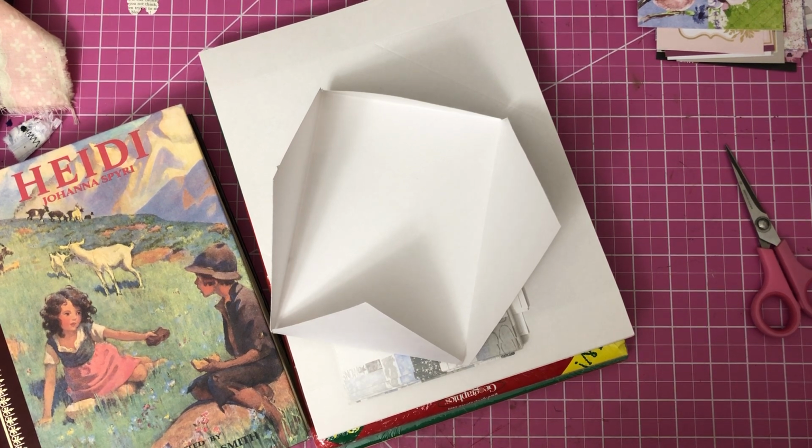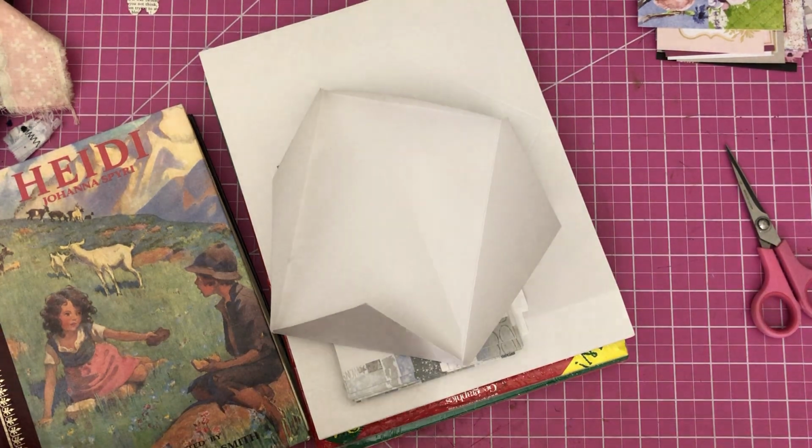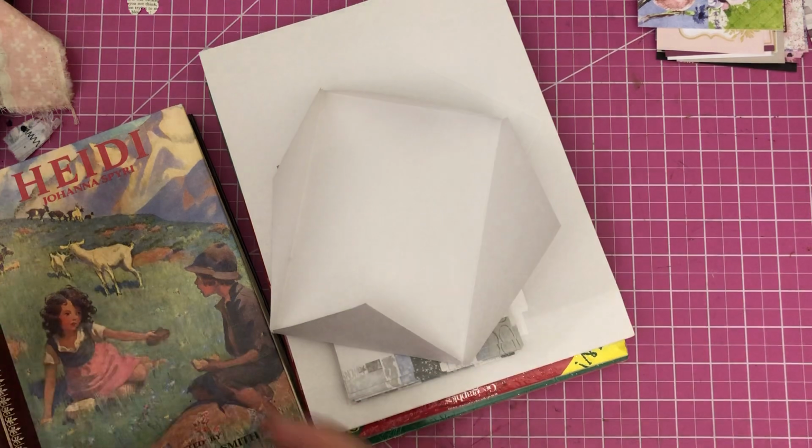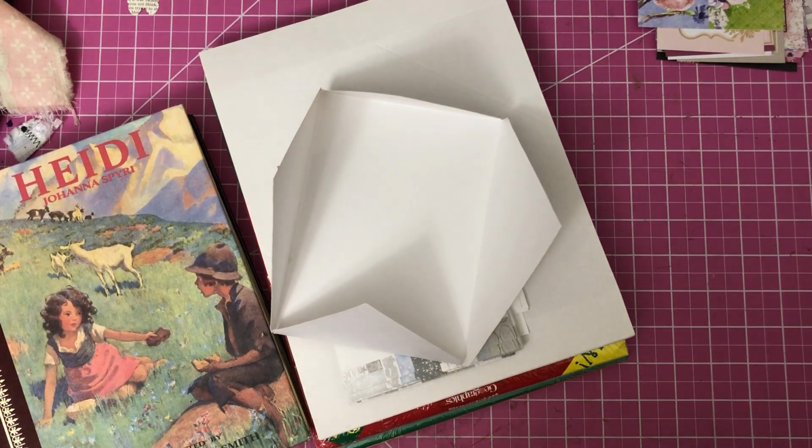So anyway, y'all, I hope you have a wonderful evening. I'm hoping to get a video up in the next day or two, get my sister's journal finished so that we can move on. And I'm really feeling fall mini albums, so I would love to do some fall mini albums with the haul from Michael's that I got of the fall paper, because I love it and it's gorgeous and I can't wait to work with it.